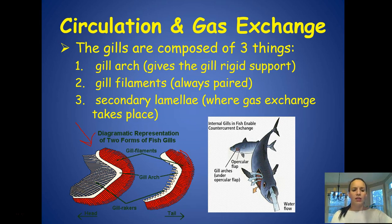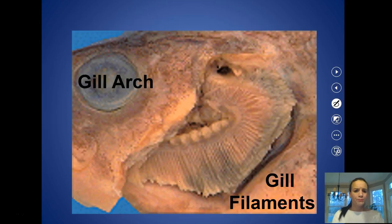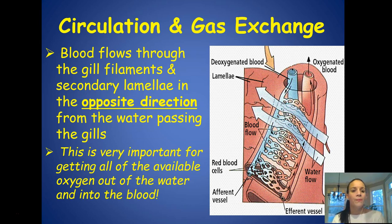Now, you can also see the gill rakers in this picture here. Obviously, it just depends on the form of the fish gills. So there's much larger ones over here versus smaller ones over there. So here's a closer look at just the gill arch and the gill filaments of a fish. And like I said, we'll be dissecting, so you'll see this as well.